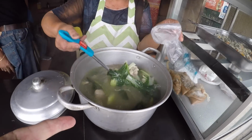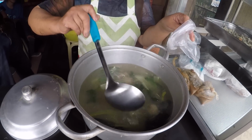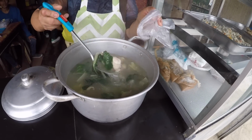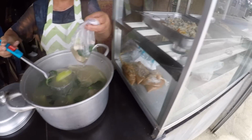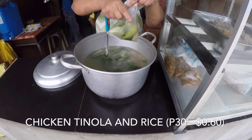So there you go. And what was the name of this again? Chicken tinola. Chicken tinola. Ooh, that looks so good. And what? Oh, you got all kind of other stuff in here too. Oh. What's that?